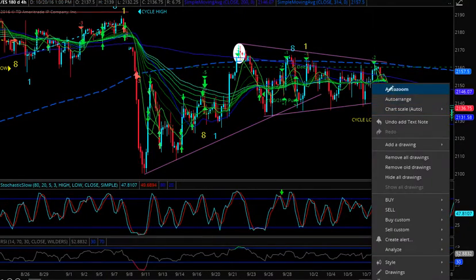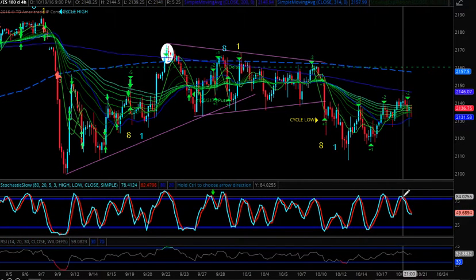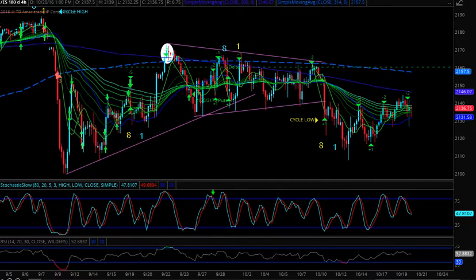So you can see on the 4 hour, right? We were high up here, and now we're about halfway down the range. So nothing really to do right now in S&Ps, but I'm still bearish overall.